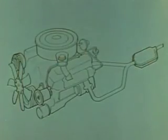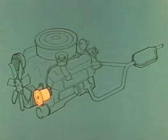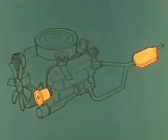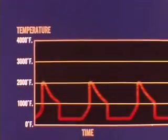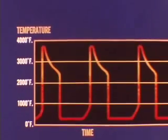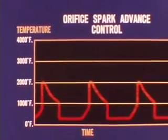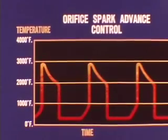Remaining hydrocarbon and carbon monoxide emissions are cleaned up by the action of an air injection pump, a catalytic converter, or both. In addition, combustion chamber temperatures tend to increase if ignition vacuum advance takes place immediately on acceleration. This condition is overcome by the orifice spark advance control system, which delays the buildup of vacuum advance.